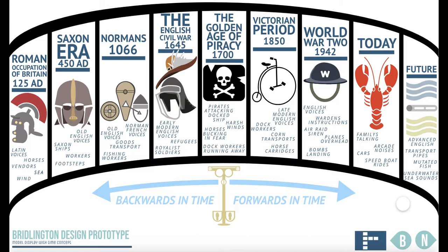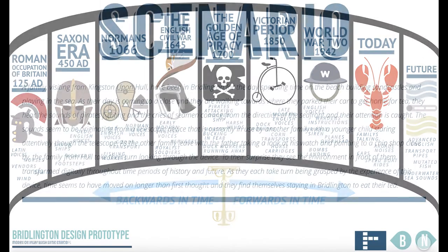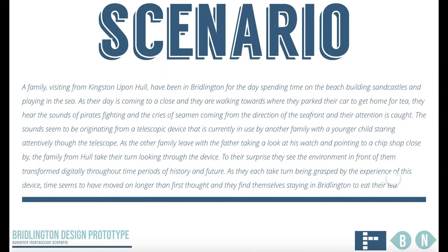And in this demonstration, you can see the words underneath, the periods of time, sounds, and things that you would hear and see within these experiences. Here is a scenario in which someone would use the device.